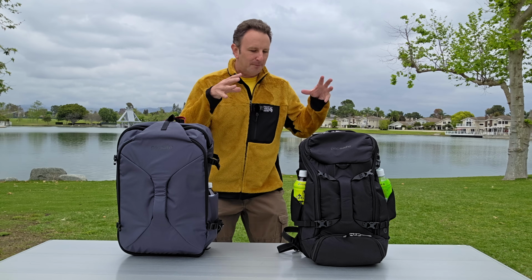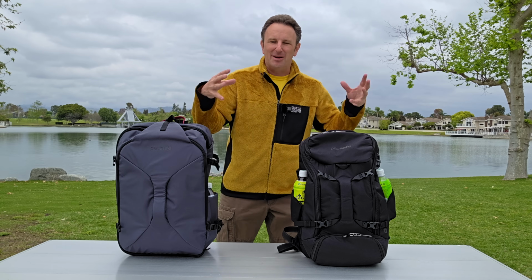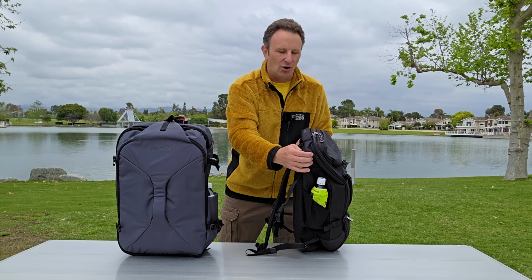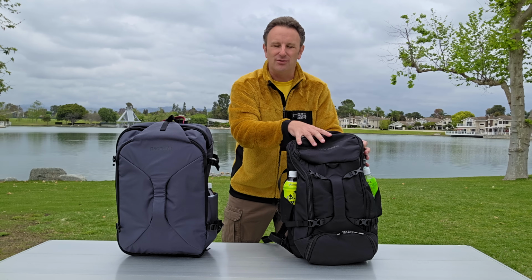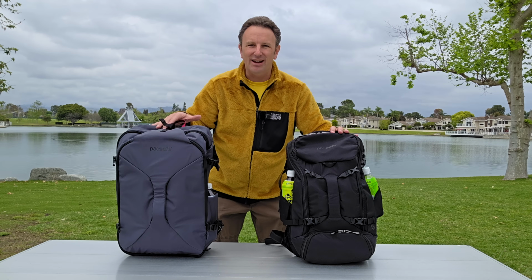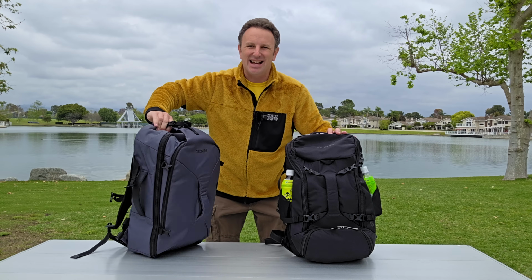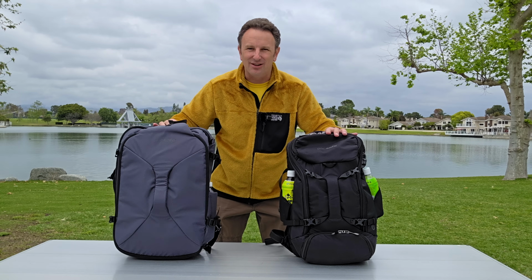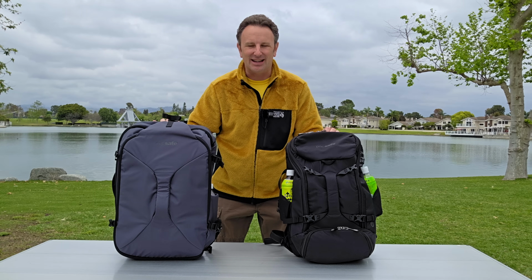All right, so the biggest difference between the 35 and the 45 is how much stuff you can put in each one. The EXP35 right here holds 35 liters worth of stuff. The bag at the time of making this review cost $270. The EXP45 right here holds 45 liters worth of stuff, cost $290. Overall, just a little bit bigger than the 35. Both of these will work as a standard airline carry-on.